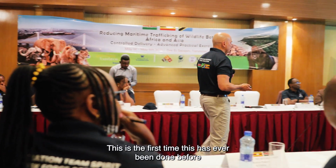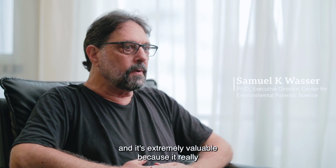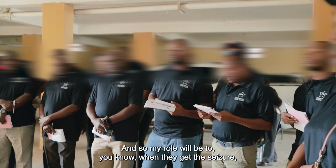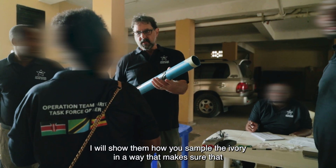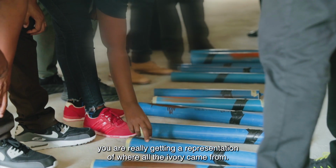This is the first time this has ever been done before, and it's extremely valuable because it really is teaching the complexity of doing a controlled delivery. And so my role will be, when they get the seizure, to show them how you sample the ivory in a way that makes sure that you are really getting a representation of where all the ivory came from.